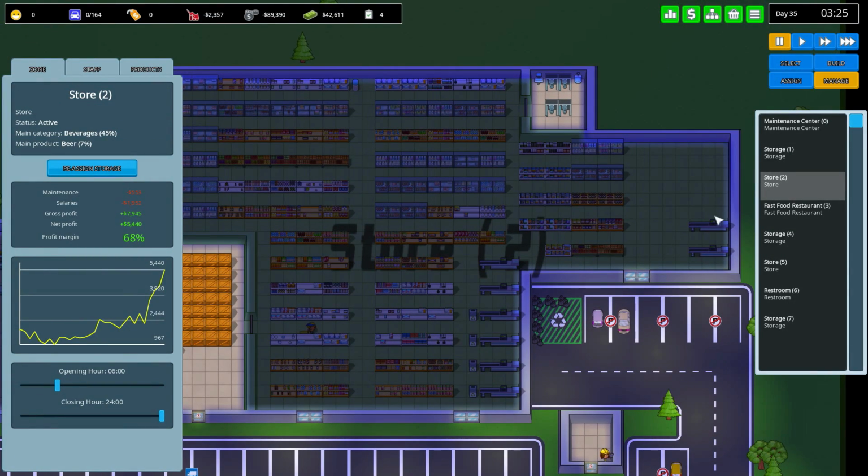We're missing 2 cashiers, I'm going to say, over here, and we might want to consider picking up also 2 more stockers, because it does seem like we're selling so much now that we can't actually keep our shelves filled throughout the rest of the day. So we might have to do that as well.